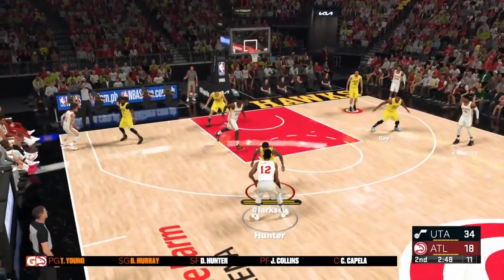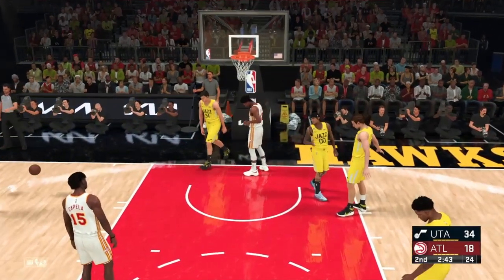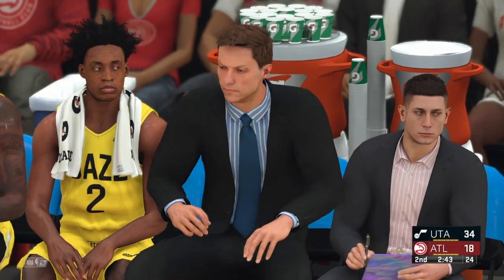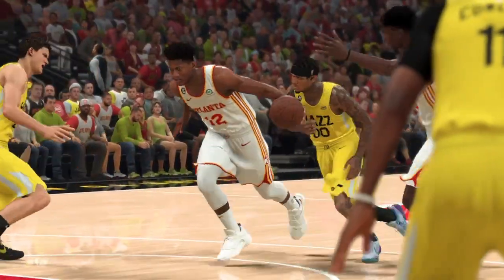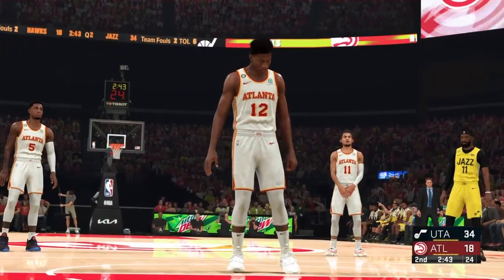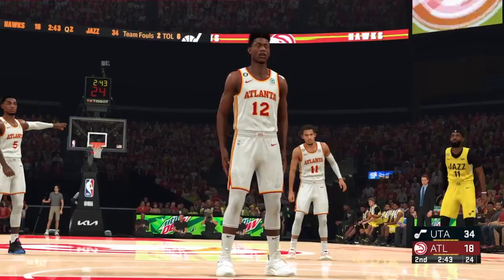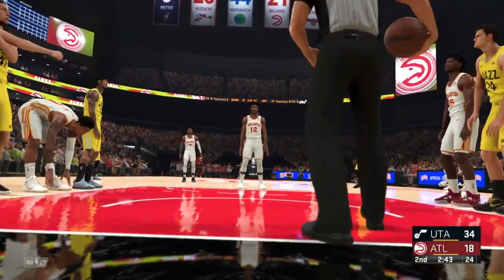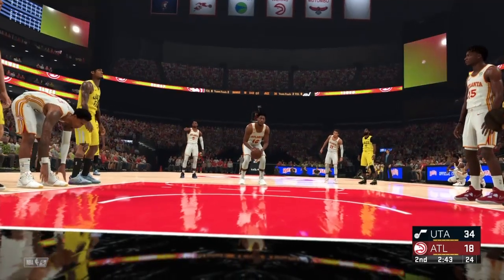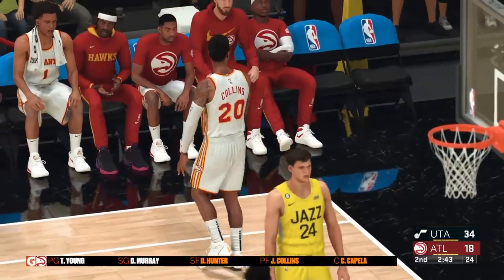Pass to Hunter. And so he draws the foul, headed to the line to shoot a pair. His second. Teams first. At the line for Atlanta, DeAndre Hunter! Taking 2 shots. And he can't get the first one. So for the Hawks, Okongwu comes in for Capella, and it's Griffin in for John Collins.